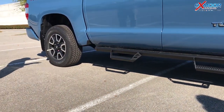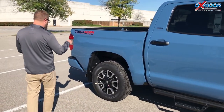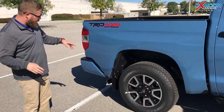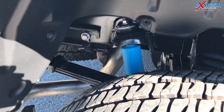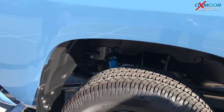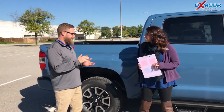And again, it's the CrewMax, just a ton of space. This back seat is massive on this thing. And then because it's the TRD off-road, it's very off-road capable. It has the Bilstein shocks here in the back. It's a four-wheel drive. You can go 4 high, 4 low. Just a fun truck, great residual value on this one. It's in the top 4. And I just love this color.